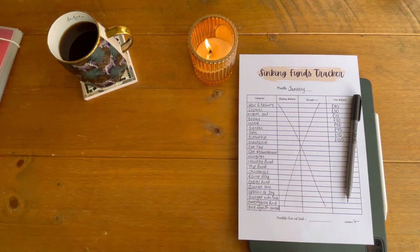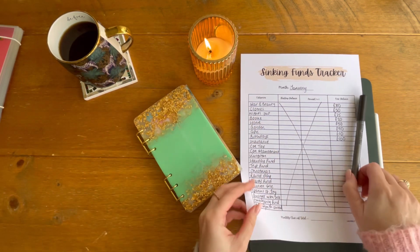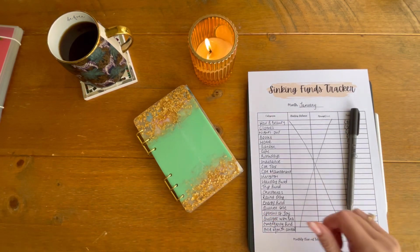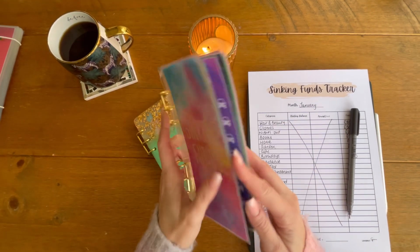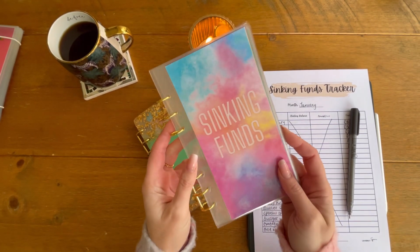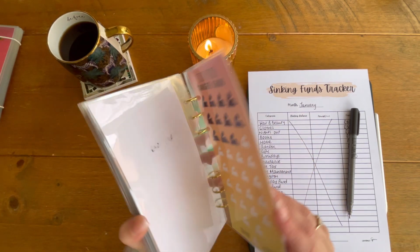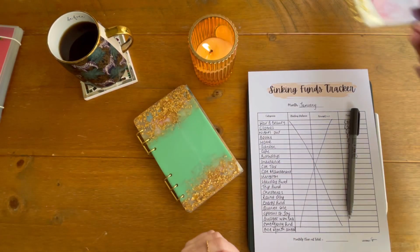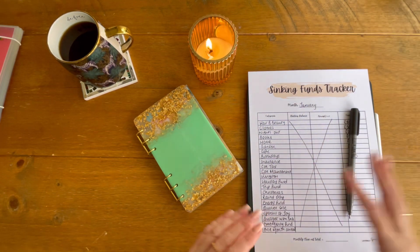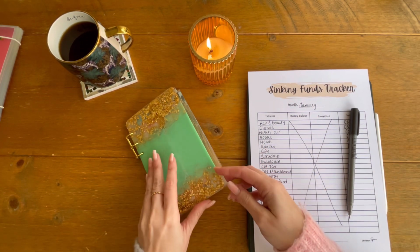And then next up, we're going to go into my sinking funds. Now then, you'll notice a change here. So I was using this and I loved it at the time when I made it, but I'll be honest with you, I fell out of love with it. So I'm getting rid of that. And what I've done is I've made myself some trackers that are gonna go in the envelope. So I'll show you now what I've made.